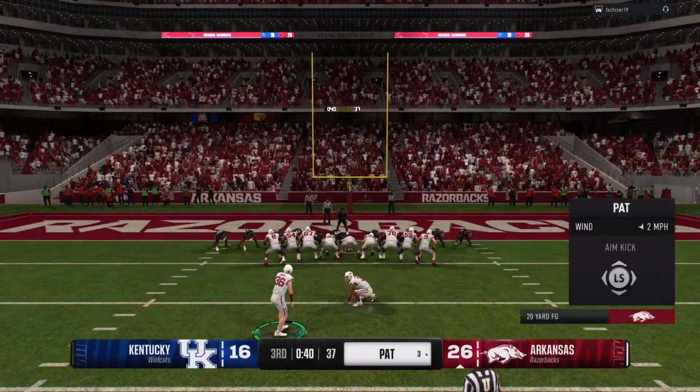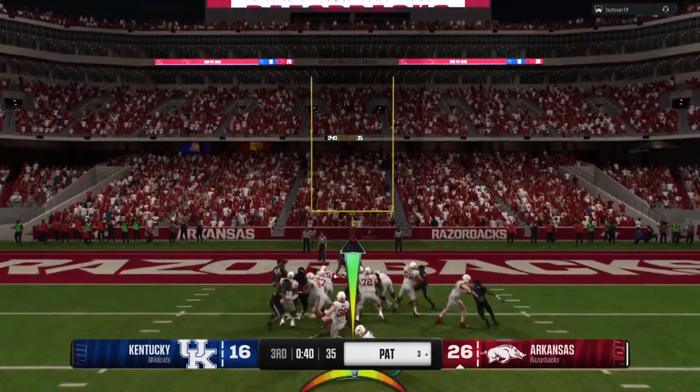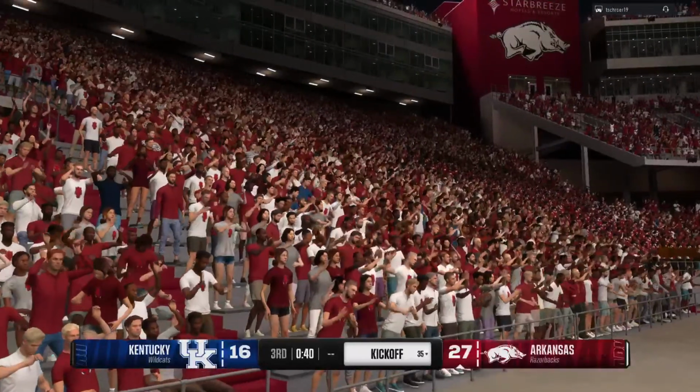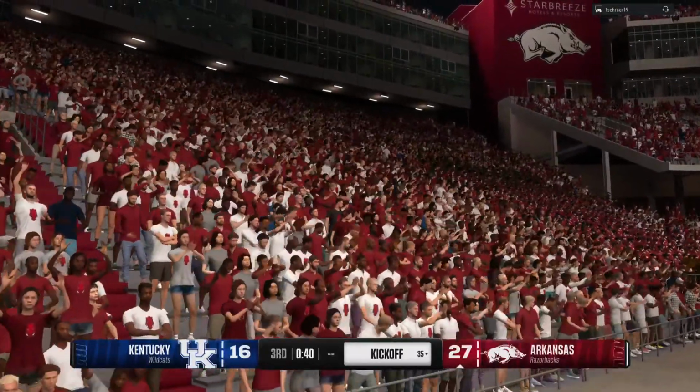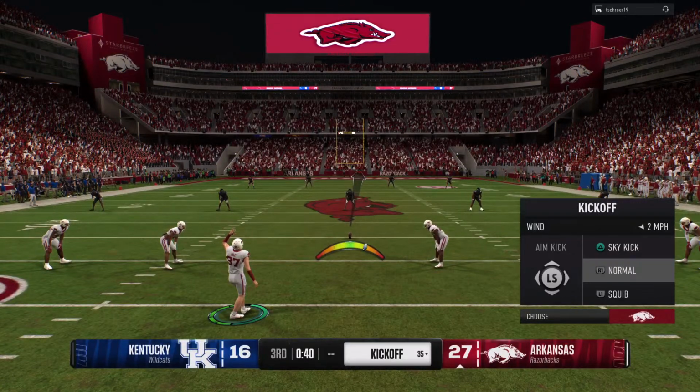Getting set for the point after. And the extra point will tack another one onto this lead. So that scoring drive took only 6 plays. And the score comes on a 17-yard throw for the touchdown.